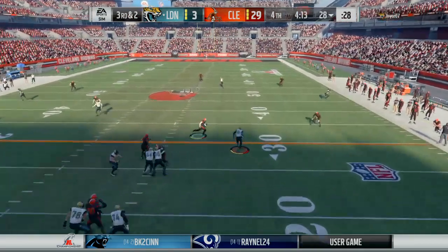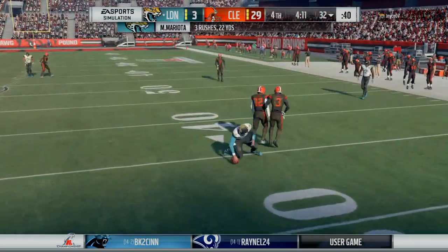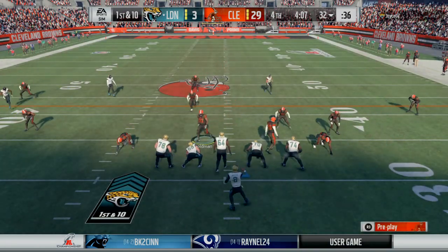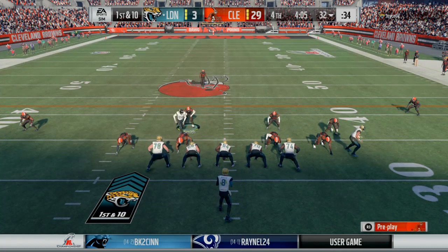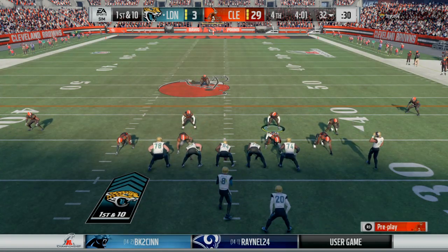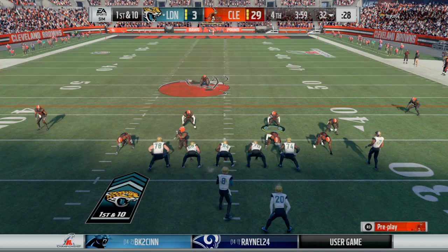Mariota now, escaping the pressure right, and he'll avoid the tackle there with a slide. 5 yards on the scramble, and that's enough to pick up the 1st. Now, that definitely hurts because the mindset is getting a 3 and out there, and they don't get it done. They give up the scramble and a pickup for a 1st down.